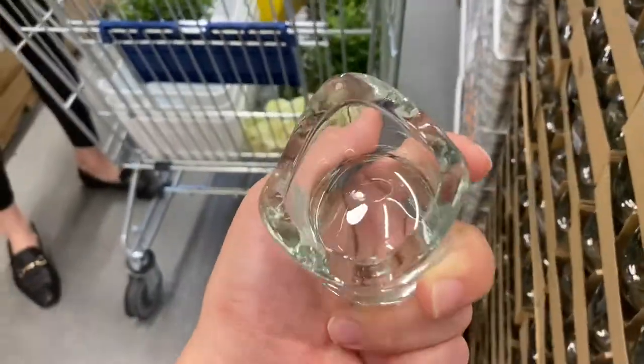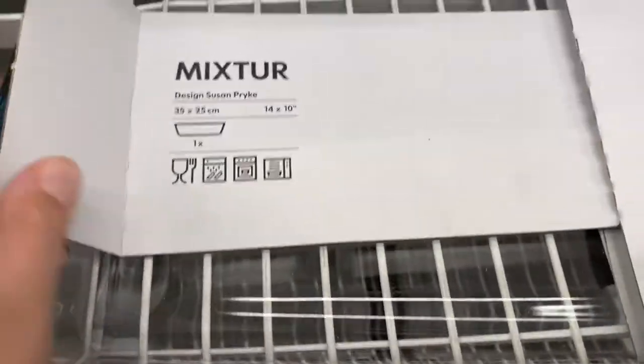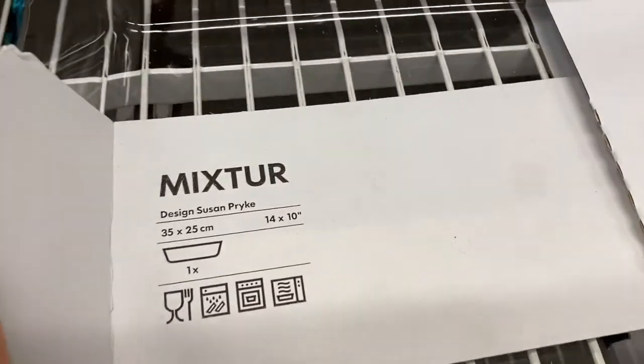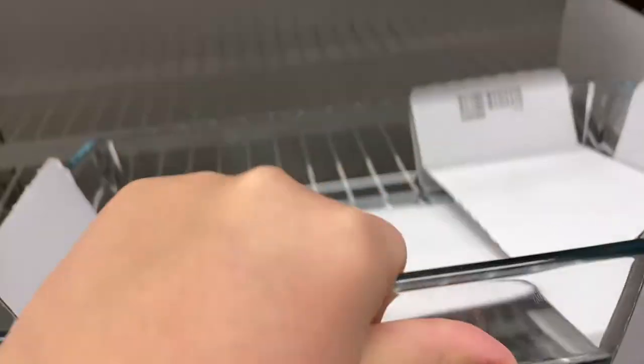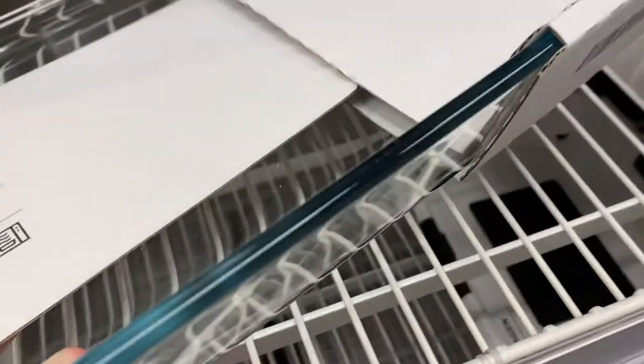These can be hamster feed bowls. I'm here in the kitchen area, and any sort of baking tin you can find is a great sand bath. I'm going to be getting this mixture glass one. It's nice and big. So yeah.